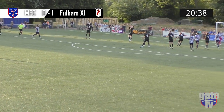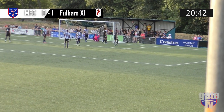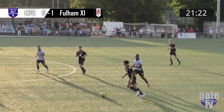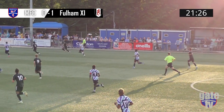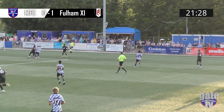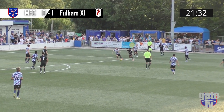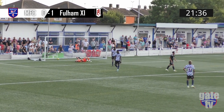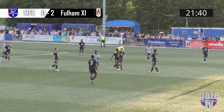Fulham keeper Michael Allen was first called into action on 20 minutes as a Fulham headed clearance looked to be heading goalwards until the goalkeeper tipped it over the bar for a Margate corner. Just a minute later though, Fulham had doubled their lead as Luciano De Rita Henry saw his curling effort deflect off a Margate defender past the outstretched hand of Ben Bridle-Card to make it 2-0 to the Cottagers.